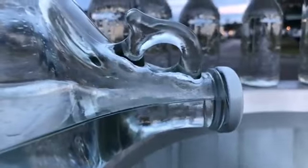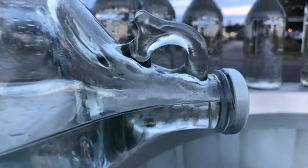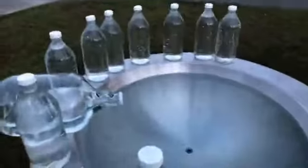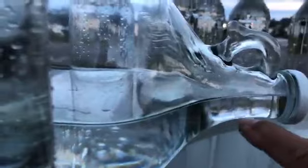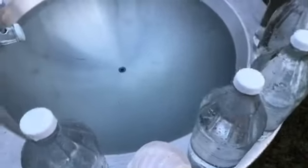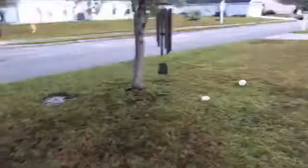Do you think the water will run out of the jug? Absolutely. And it'll keep running out until it gets to the bottom of the neck right there. Not much movement there now. I've done this before with the water running out.